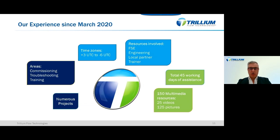We have worked on numerous projects. Basically, all the customers that had ongoing projects could not stop them, so we provided them with remote assistance as a way to proceed with the work on site. And this was done in three main areas: commissioning, troubleshooting, and training.